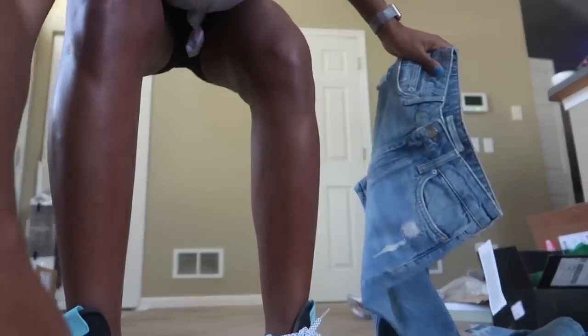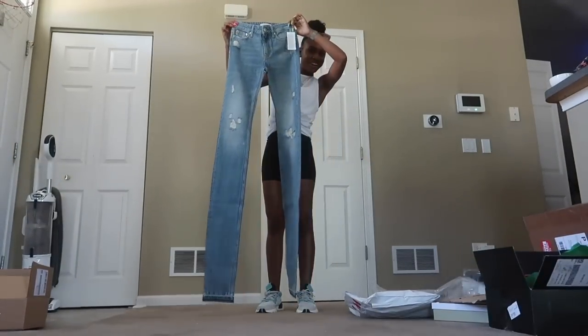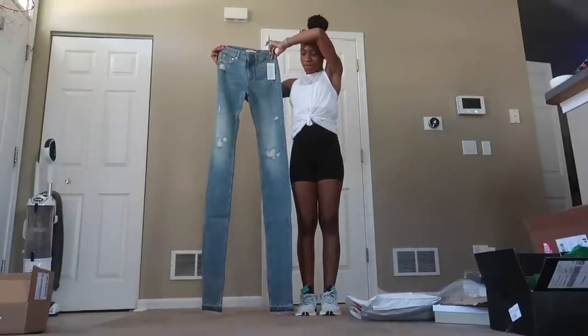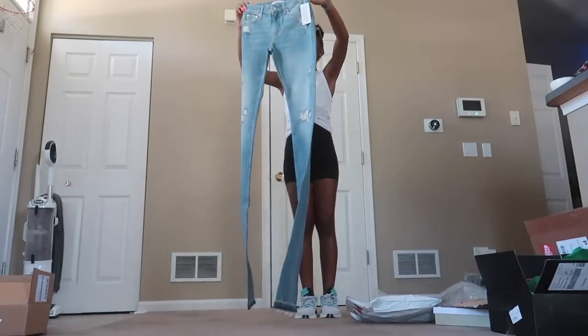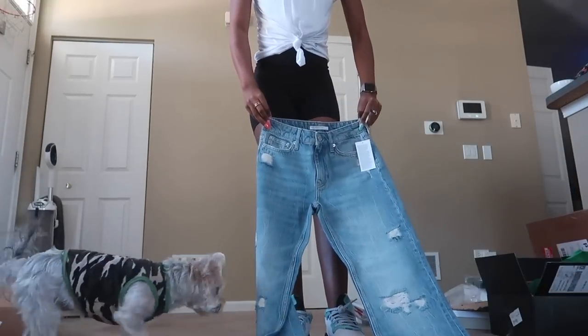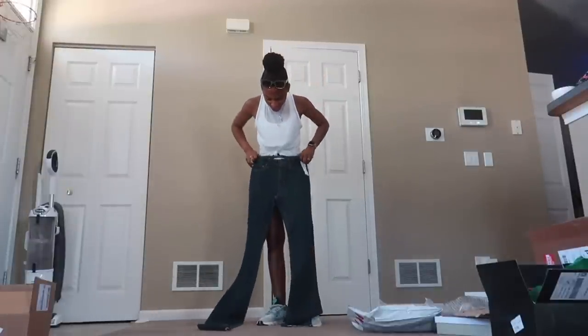Let me show you how long these jeans are. I've always wanted some jeans like this. Let me show y'all. Look how long these jeans are. Like, is that even normal? I'm 5'3", by the way. I'm so excited to wear these. They look really, really cute. The quality of the denim is so nice. This makes no sense, but this is so cute though.